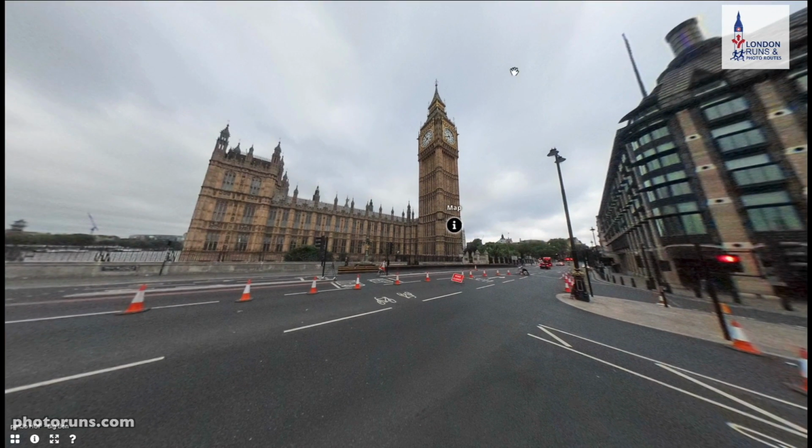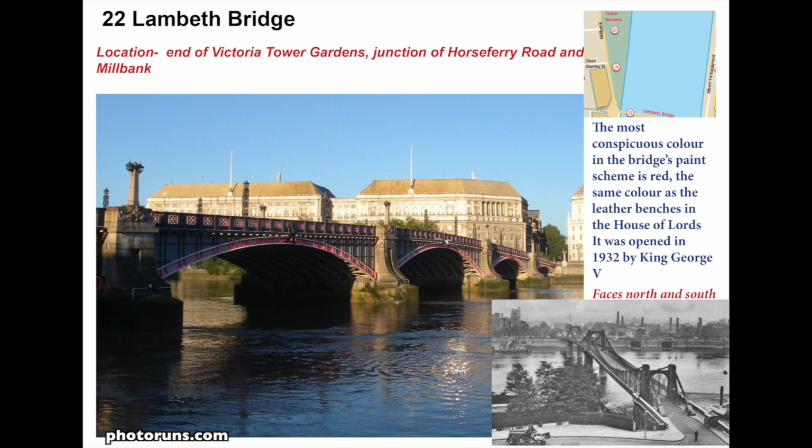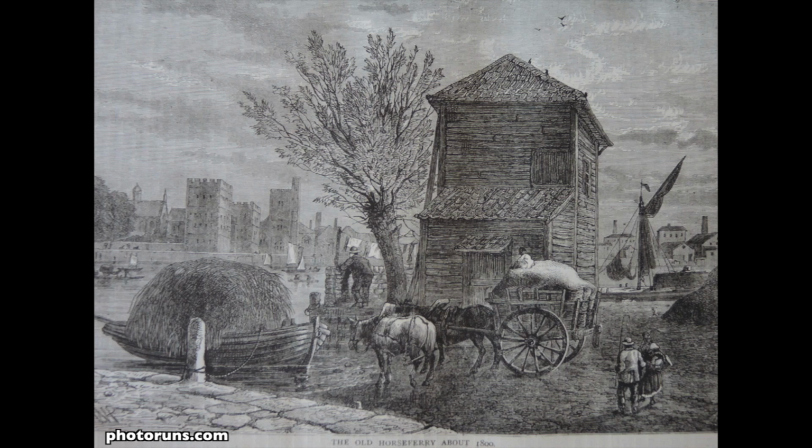Okay, so to sort of finish off, we have a picture here of Lambeth Bridge and a picture in the bottom corner of what it would have looked like when it was built in 1862. You can see it was a type of suspension bridge. This bridge dates from 1932, and this was the crossing that replaced the horse ferry crossing that existed for many years. And this is an example of what it might have looked like in the 1800s.